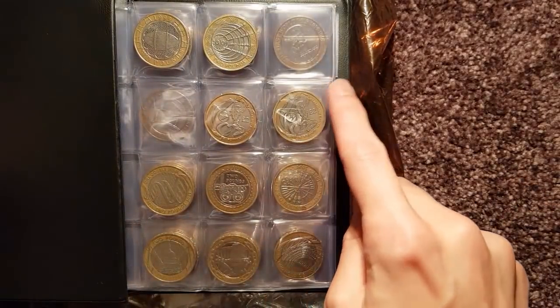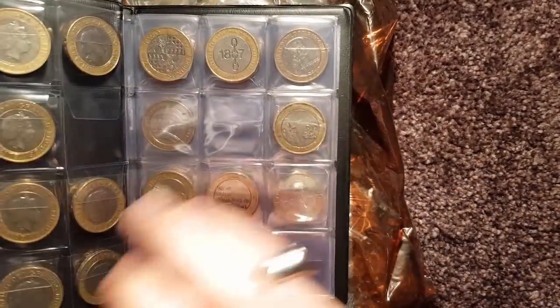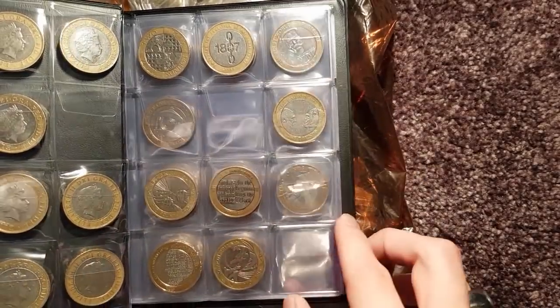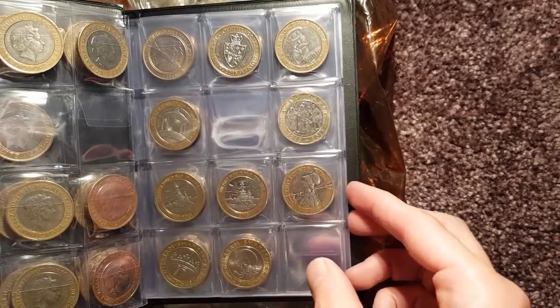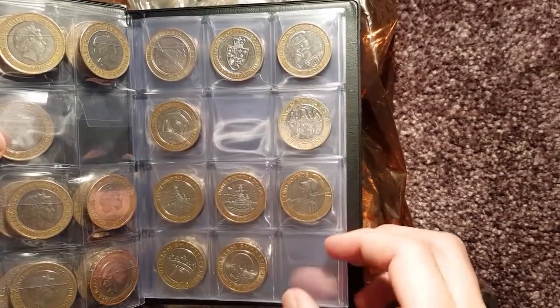So you can see we're missing a few. This is like Commonwealth Games we're missing some of. No idea what the other ones are. I think some Olympics there. The Underground Roundel and Train, they're fairly common ones we don't see a lot of. Shakespeare's Comedies, I have a feeling that's going to be the one we get stuck on.